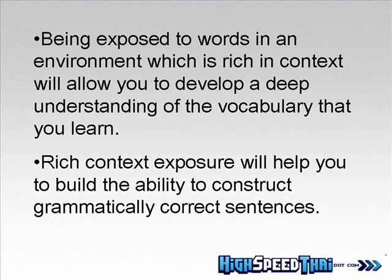When learning a language, you need to ensure that it is done in an environment which is rich in context. In order to understand how a word is used and develop the ability to use it correctly, you will need to see how it fits into multiple sentences and scenarios. We have designed the High Speed Thai course with this in mind. You will find that new words are often presented to you in 7 or more completely different contexts or situations. By doing this, we can ensure that you will develop a deep understanding of each word and that you will be able to easily form new sentences with the vocabulary that you learn.